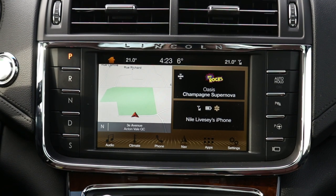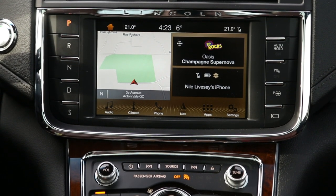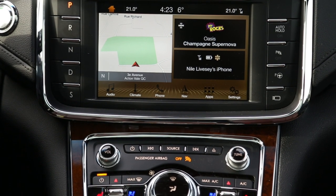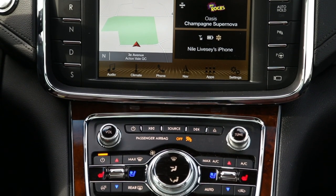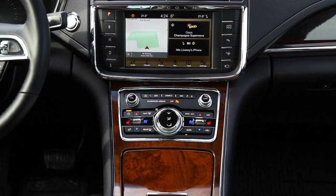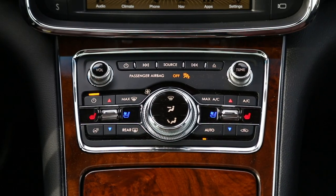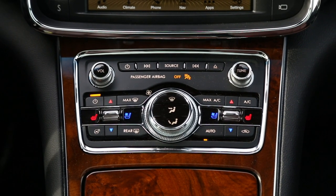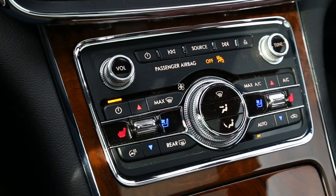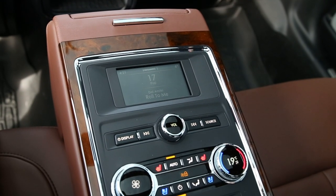The center navigation screen uses Sync 3, and while it might not be a very luxury-oriented navigation system, it still works pretty well. You have a home screen to be able to see your map, your phone information, and the current music. Navigation system has worked well. I've used it instead of Apple CarPlay and Android Auto, which this car does have, but I always try to use the navigation systems. You have tri-zone automatic climate control. You do have the ability to control it from the front seat or the rear zone from the back seat. We'll talk about that in a minute.